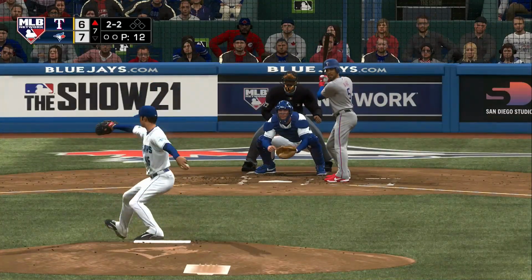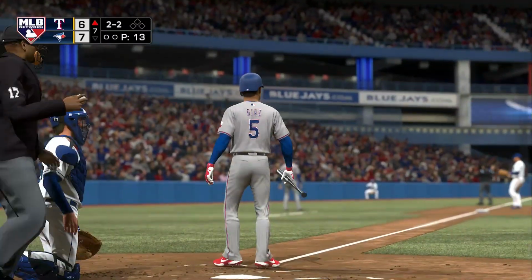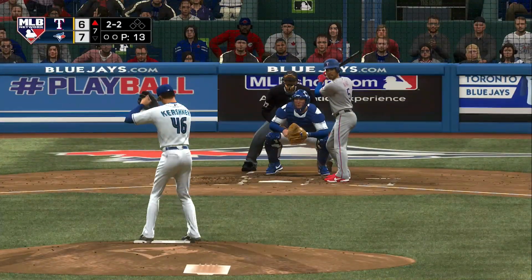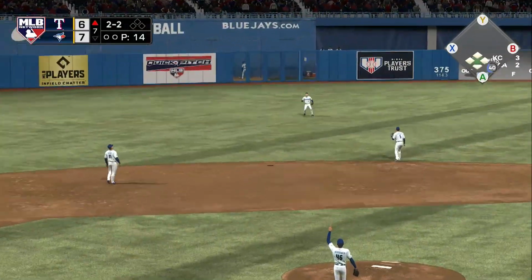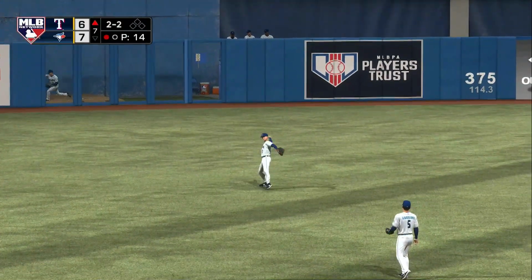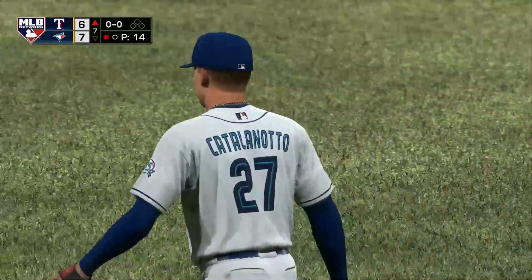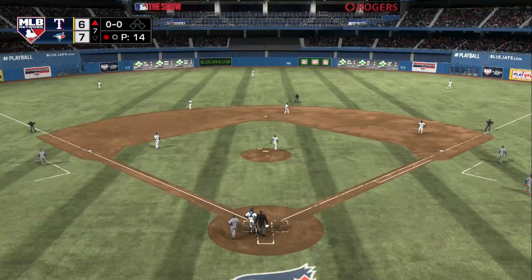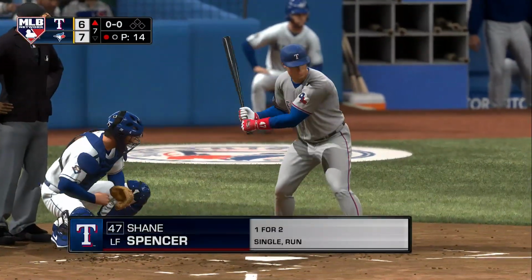Into the windup. Here comes the 2-2 pitch. Out in front there as this one's pulled off to the left side. Skied in the air to straightaway left. Catalinato comes on and makes the catch in shallow left for out number 1. Now batting, left fielder, Shane Spencer. Now to the plate. Here is Shane Spencer.